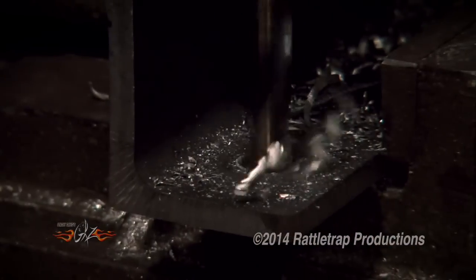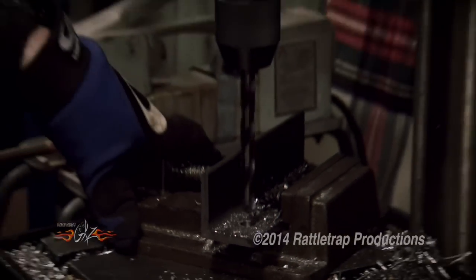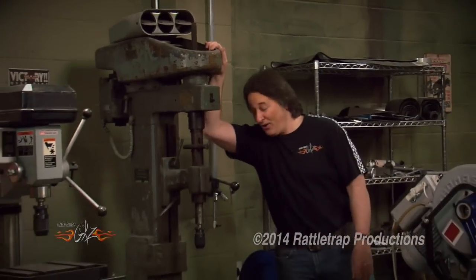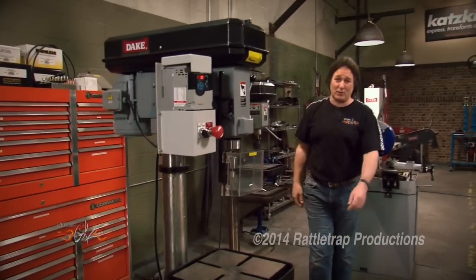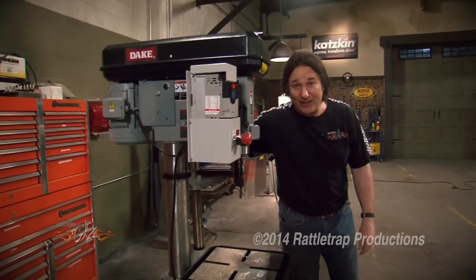One of the most important tools that you can have in a shop is a drill press, because drilling holes is something that you always have to do. But not all drill presses are created equal, as you're about to find out. This new one from Dake is called the Power Feed Drill Press, and it's for people that need to drill a lot of holes quickly and accurately. Take a look.